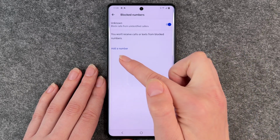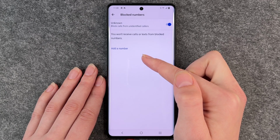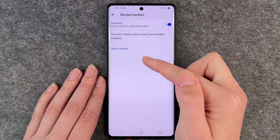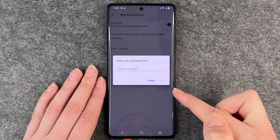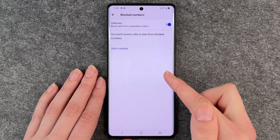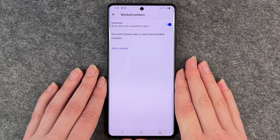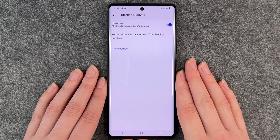You can also add a number if you have a specific person you want to block, and then you just click on that, put the phone number in, and then click on block. And then this person isn't able to call you or send text messages to you anymore.